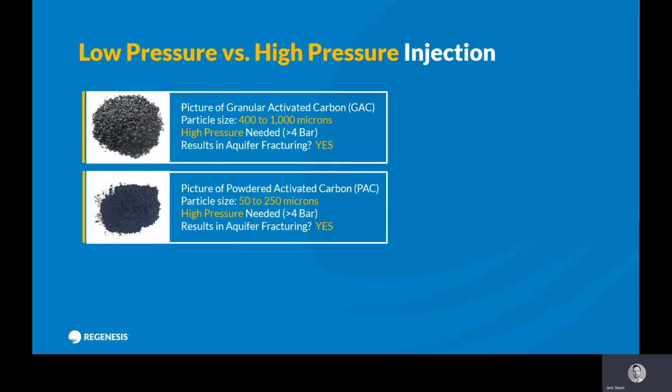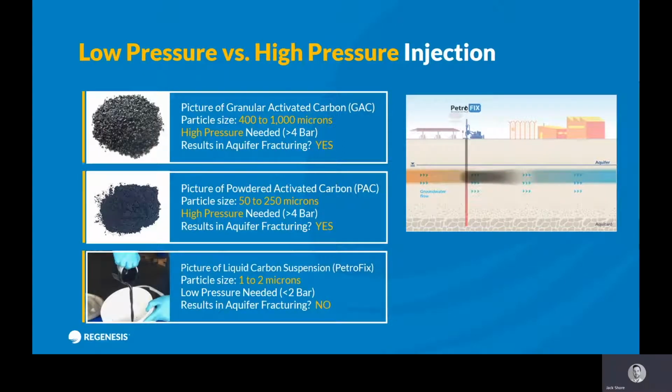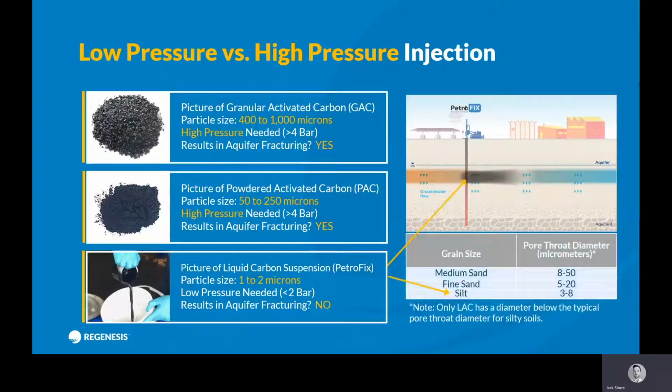Particle size and injection pressure are really two key important elements whenever you are thinking of engaging with a technology that you're injecting into the subsurface, indeed if you're looking to engage with a colloidal technology. Unlike other sources of activated carbon, be this granular activated carbon, which typically has a particle size between 400 and 1,000 microns, or even powdered activated carbon, which sits somewhere between 50 and 250 microns, you will need to frack that into the subsurface. Whereas with Petrofix, because you're dealing with very small particles in this colloidal suspension, you can inject this under low pressure, so you get an even distribution of the product in situ.